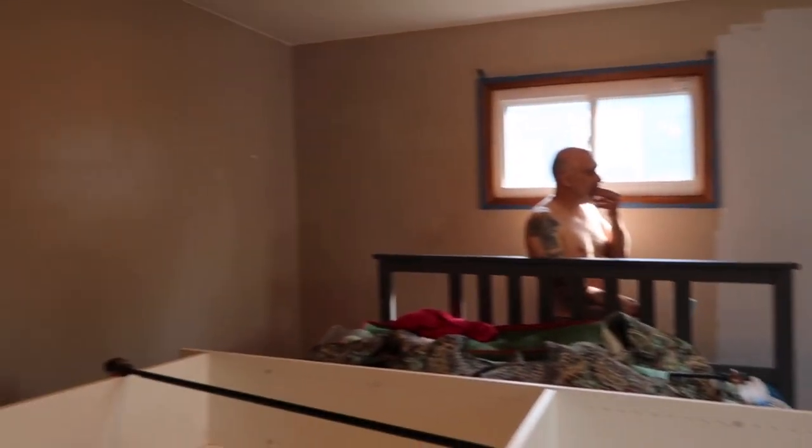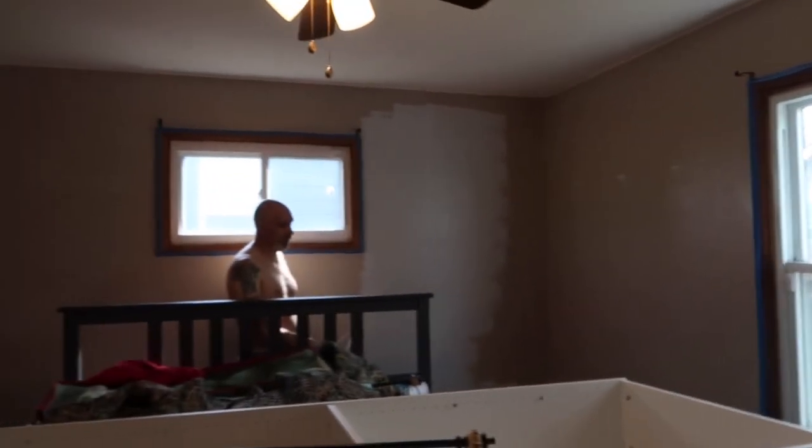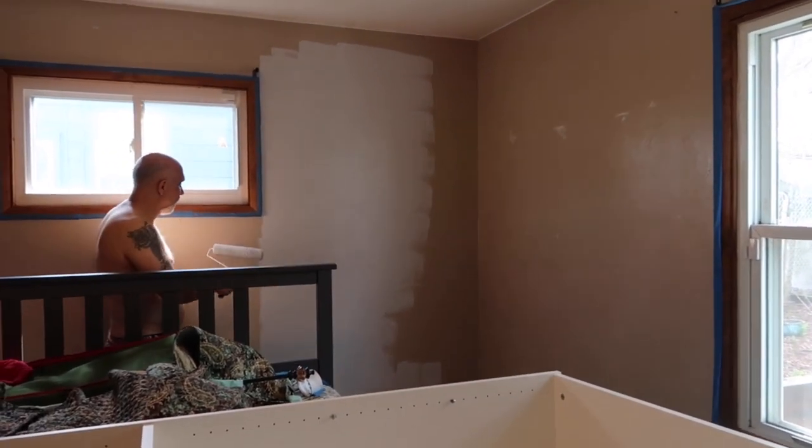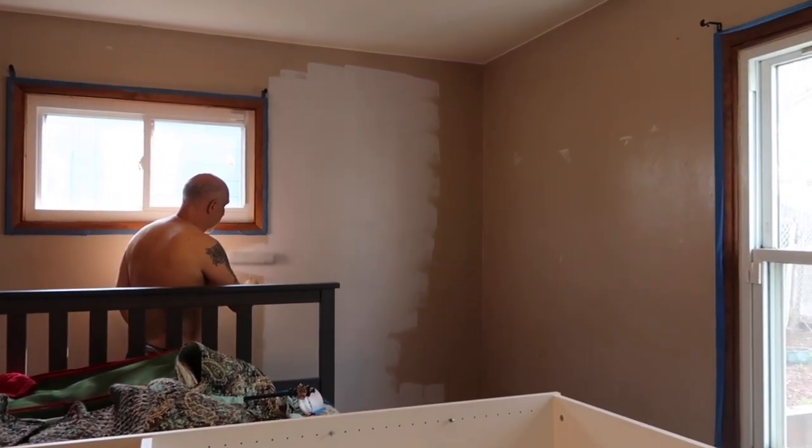So this is the room before, and then that's the new color going on the wall right there. It is called purple fairy dust, but it's like a gray color.